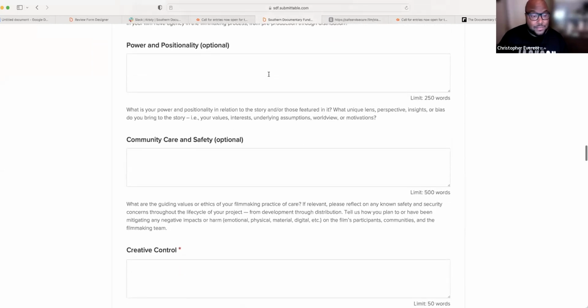Power and positionality. This is another optional one as well, but if you want to answer it, feel free to. Really what this section is, what is your power and your position in relation to the story and those featured in it? You know what I'm saying? So really what this is about, what is your unique lens? Say I'm an African-American man, and I thought about this too, and it goes back to the example of why I felt like I might not be the right person to tell this story.